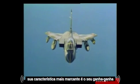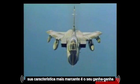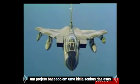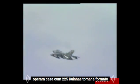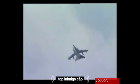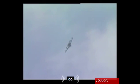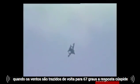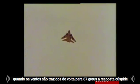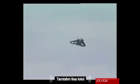Its most distinctive feature is its swing wing, a design based on an idea of Barnes Wallis. The wings are brought forward to 25 degrees for takeoff and for maximum lift. This position gives the plane great maneuverability. It can sweep and dodge the enemy in a dogfight. When the wings are brought back to 67 degrees, the gust response and drag is reduced, and the Tornado can travel much faster, also smoother, at low level.